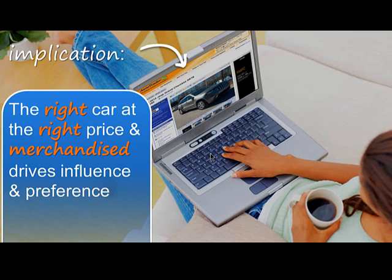So the implication here is that the right car at the right price that's well merchandised can drive influence and preference for your dealership. And these strategies enable you to introduce your dealership to a shopper's consideration set, which is that important first step of bringing them to your store.